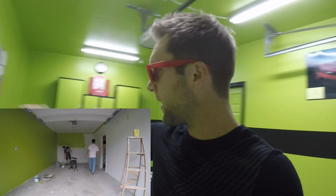I was going to do red with the black stripe, just like you see. It would have looked really, really cool with the red, white, and black because those are my favorite colors, but it would have matched my car, and I don't think matching your car would look good.